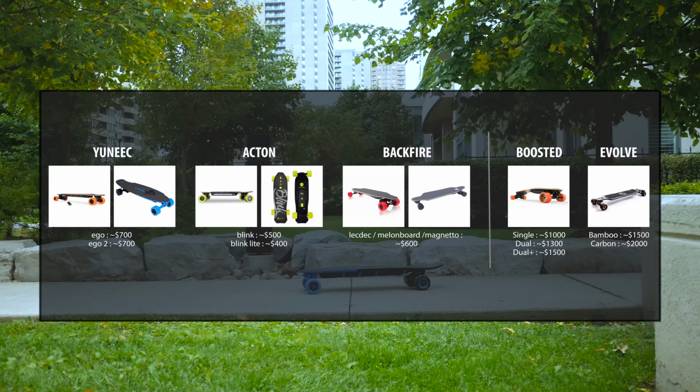So instead, let's look at some of the popular budget electric skateboards and what sacrifices you'll make over the premium brands. First of all, when I say budget options, I'm really talking about the $400 to $700 range, as you really won't be finding anything under that unless you're buying used or some other no-name that really hasn't been tested yet. So keep that in mind when I call these boards budget. Some of the popular models in this budget category include the Acton Blink boards, the Yuneec E-Go 1 and 2, and the Backfire boards that are commonly rebranded under various names.